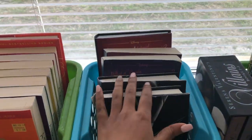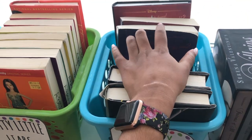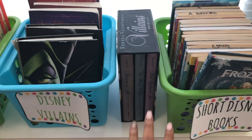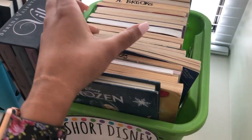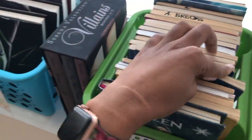My Disney villains. I have a student that checked out one of the books, and then I have one of these books at home. And then I'm missing a couple more too. Well, by missing, I mean I need to order it. My Serena Valentine villains, and some very short Disney books for when they really don't feel like reading anything too long. They can grab one of these books and call it a day.